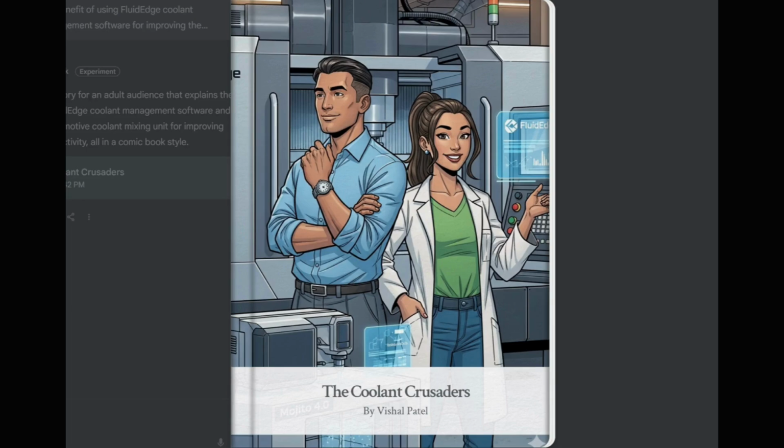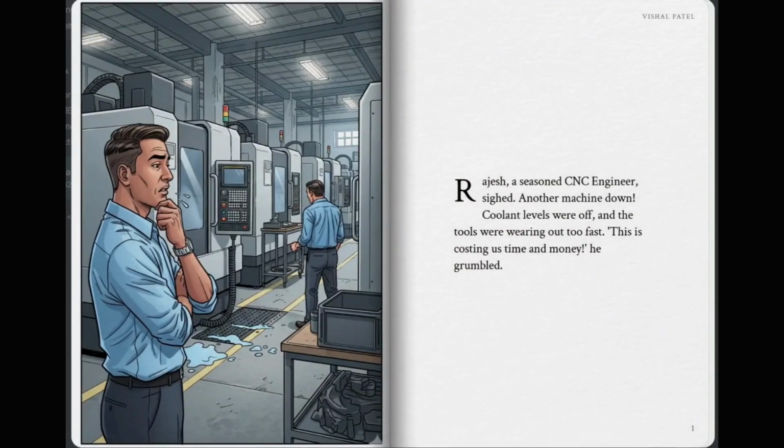The Coolant Crusaders. Rajesh, a seasoned CNC engineer, sighed. Another machine down. Coolant levels were off, and the tools were wearing out too fast. This is costing us time and money, he grumbled.